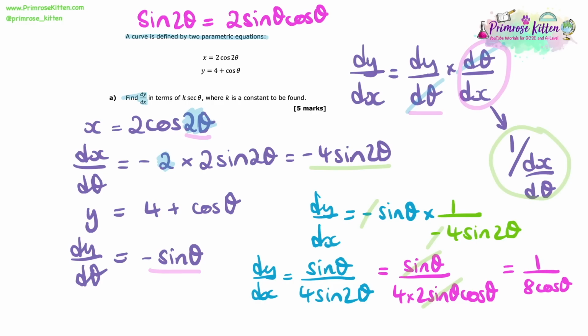But there's another identity that we need to know here to finish this off. It's very important that we know that sec theta is equal to 1 over cos theta. Now for that reason here, because I've got 1 over cos theta, I can rewrite this then as 1/8 sec theta. And so that is what k is. k is 1/8. That is the constant that we needed to find. So dy dx equals 1/8 sec theta.